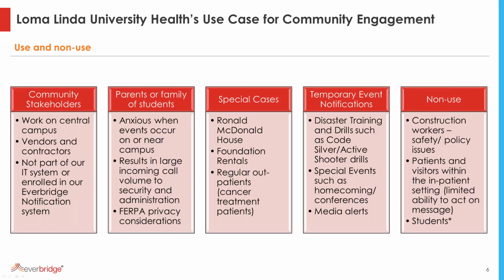And inpatients, because of their condition, don't have the ability to take those protective actions, and so it would simply increase the patient anxiety without allowing them to really have any useful information. So in this special case and situation, we actually are relying now on our clinical providers who get their notifications through Alertus, and for those managers and others and physicians who get their notifications through their personal devices, we'll be able then to communicate the specific protective actions that we want our patients to undertake. And then finally, students are also a non-use situation, and I'll explain that later in the return on investment slide.